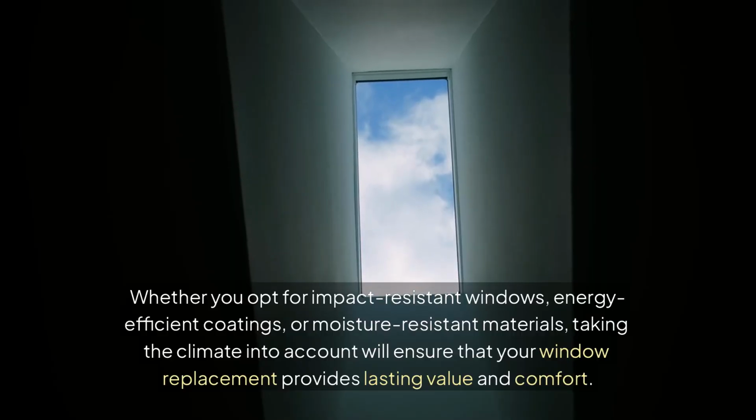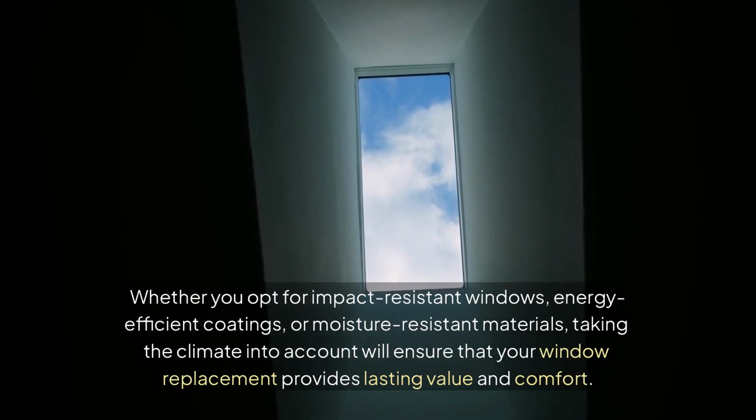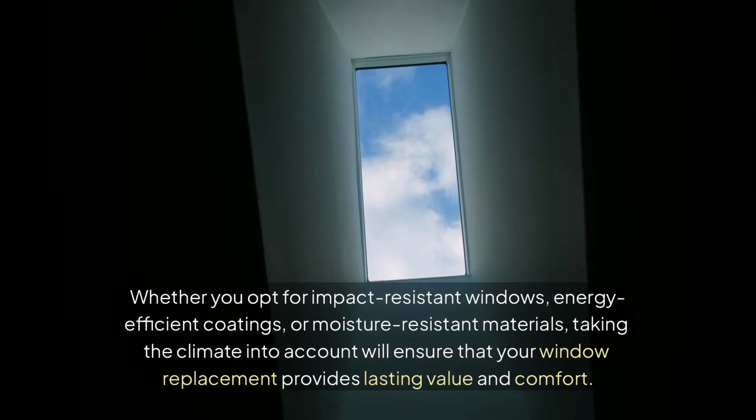Whether you opt for impact-resistant windows, energy-efficient coatings, or moisture-resistant materials, taking the climate into account will ensure that your window replacement provides lasting value and comfort.